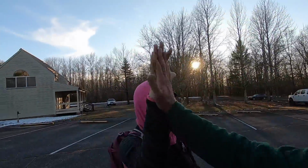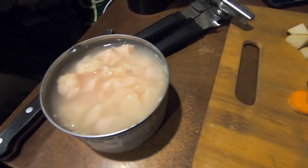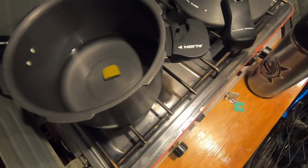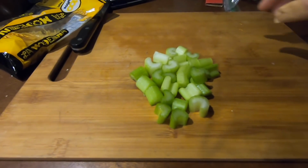Well, that was an absolutely beautiful hike. That was fun. It's a perfect hike. So we're back from our hike and we're hungry, so we're going to do up a chicken soup. We're actually going to use canned chicken. We got some potatoes, carrots, onion, and garlic. And I've got a chicken bouillon cube in there. We're going to do it in the pressure cooker. Oh, and we're going to use a little bit of this fideo, this little pasta stuff. So let's see how it turns out. Almost forgot the celery.